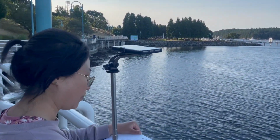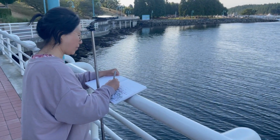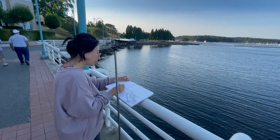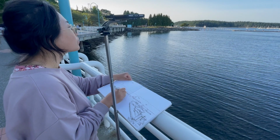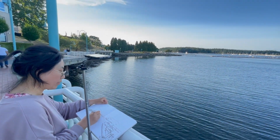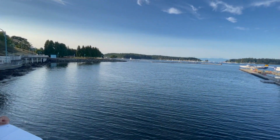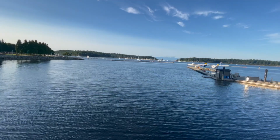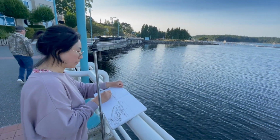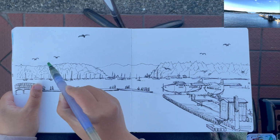While I was drawing this, a lot of people passed by and tried to get close to see what I was doing. But they were really, really polite. They see that I'm filming and doing something a little serious. One man actually came over and said something really nice. From my experience of over 10 years sketching out there, I have not received any negative comments from people passing by. So just calm down and just do it.